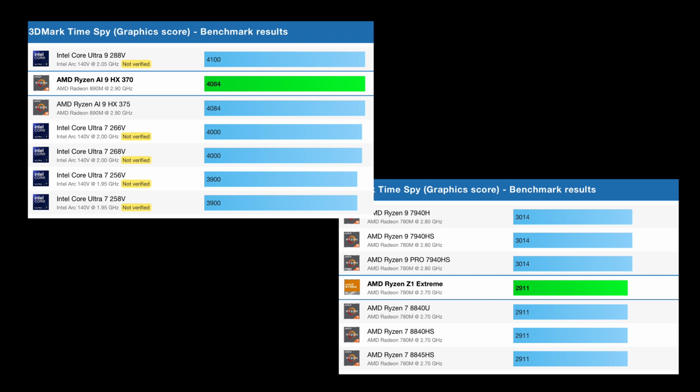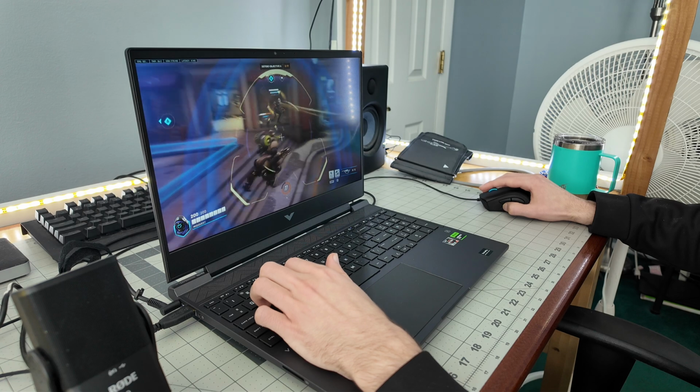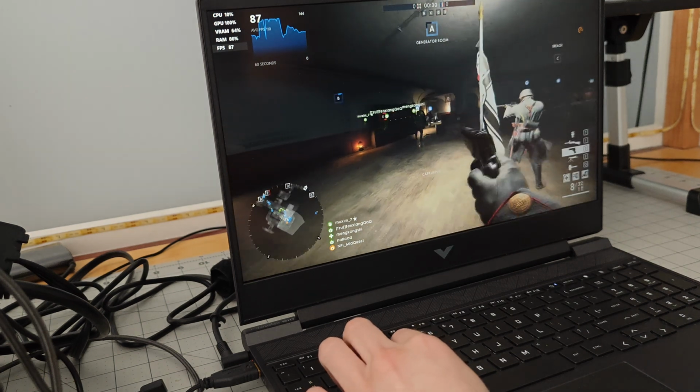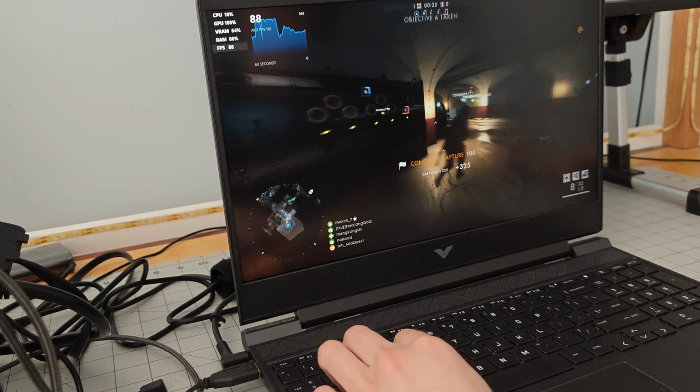But what I find most impressive about the performance of these new APUs isn't how it compares to the previous generation, but rather how it stacks up to the mobile RTX 2050. Because according to some early benchmarks, this new APU is right on the heels of the dedicated RTX 2050 from NVIDIA. Now, this GPU isn't cutting edge, but it's still a fantastic card for gaming. This is what powers my current HP Victus gaming laptop, which can pull an easy 90 frames per second in Battlefield 1 high 1080p settings.